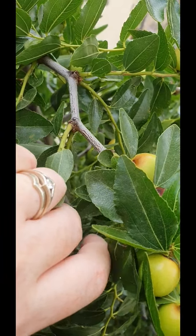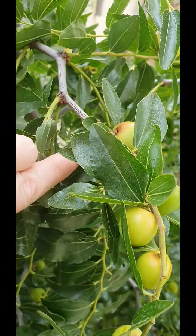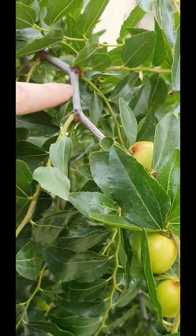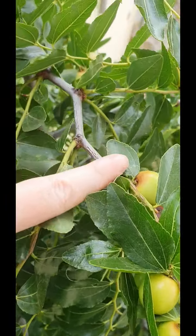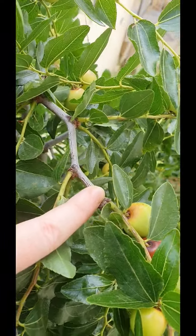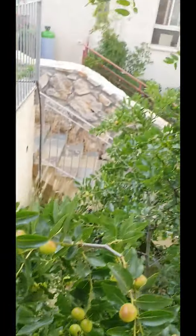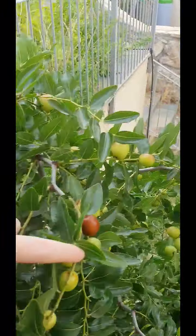Look at that. What a gorgeous little twig here. Right. So I think I've covered most of the uses that I'm familiar with. For us personally, it's just a nice little snack.